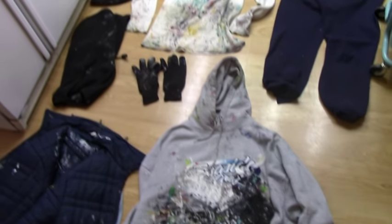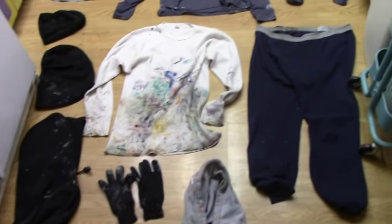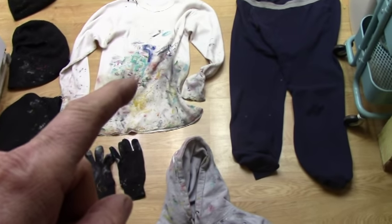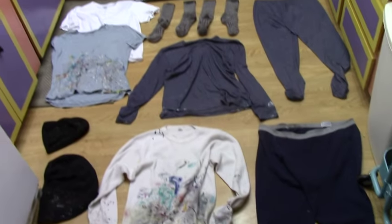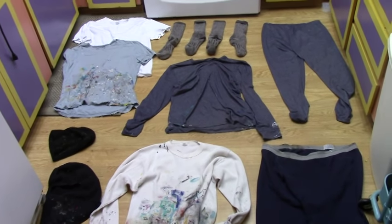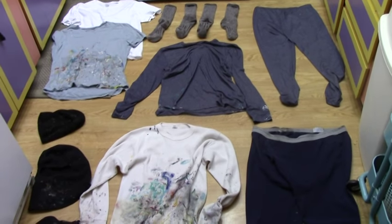And if I get too warm, I just start peeling them off. Like I'll take off the jacket, and then I'll take off the thermal. I'll take off one of these. But usually I leave it all on during this type of wind chill when it's, you know, getting down into the 20s or teens.